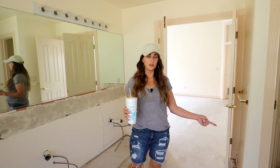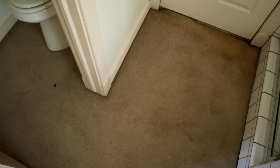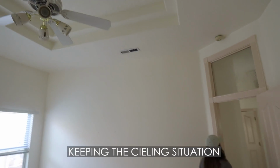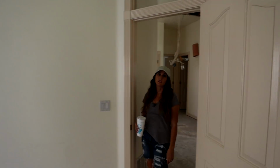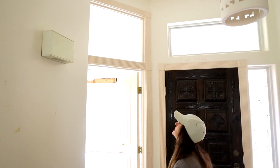We did get the carpet out. This whole bathroom was carpet, remember? There was carpet in there, in the super weird toilet room, and gross. So gross. Obviously, we'll change the lighting, but keeping the ceiling situation. That ceiling situation's gonna stay. Yeah, I like a tray ceiling. I think it feels nice. And keeping the transoms also. The transoms are nice.